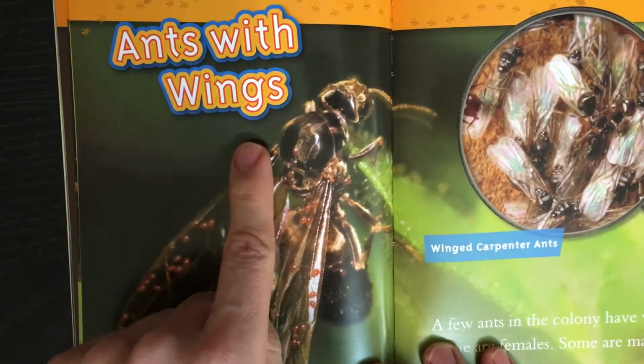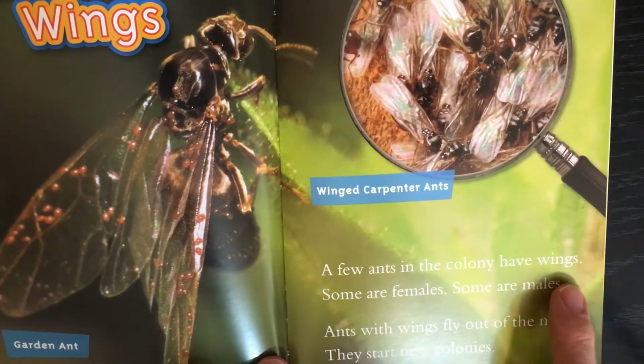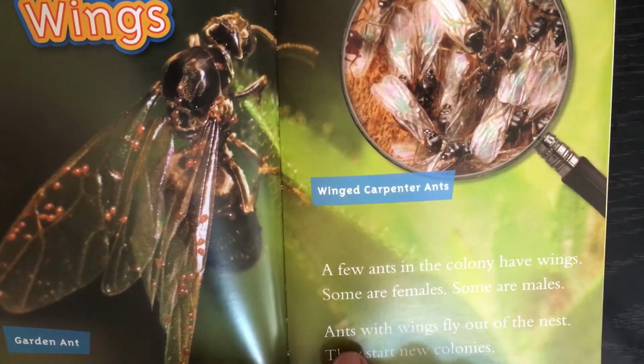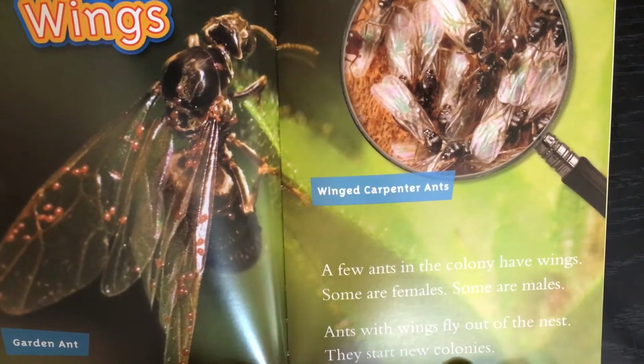Ants with wings. A few ants in the colony have wings. Some are females, some are males. Ants with wings fly out of the nest. They start new colonies.